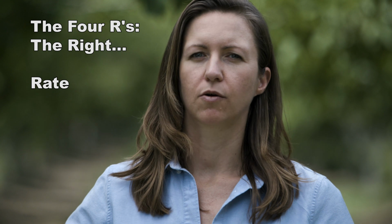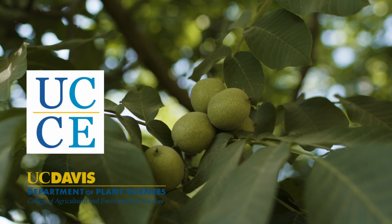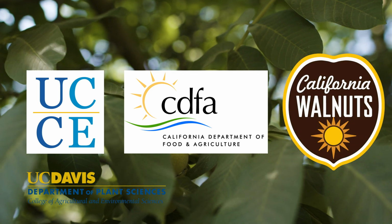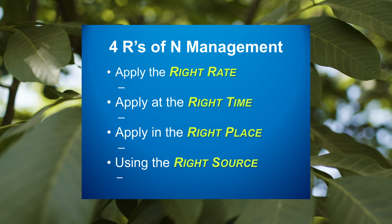Agronomists have devised a management approach for optimizing applications of nitrogen to crops to minimize leaching of excess nitrate while optimizing crop production. The approach is called the 4 R's: the right rate, right time, right place, and right source. For walnuts, the University of California, with support from the California Department of Food and Agriculture and the California Walnut Board, has spent years refining the 4 R's and now has proven practices ready to be used today in California walnuts.